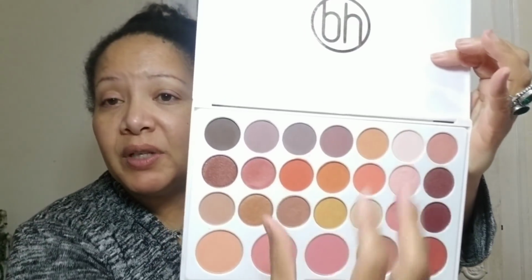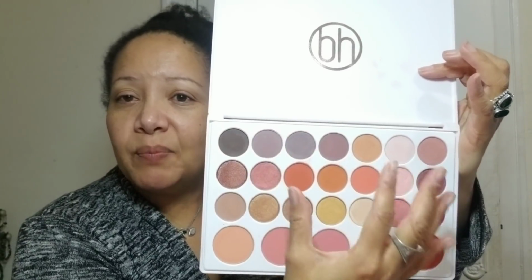Okay, but anyway, it's a beautiful one. It has corals, mauves and little pinks. This is a really nice palette if you want to have a neutral look, but a different neutral. So that's why it's the Nouveau Neutrals. Then I have this BH Studio Pro.